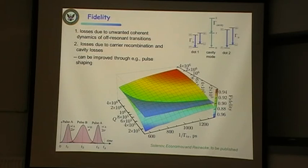The second kind of issue is that there are true losses. And those losses come from electron hole recombination, and come from losses out of the cavity. Cavities have finite Q. So we've done all those calculations, and here's the fidelity as a function of the finesse of the cavity Q, and effectively the electron hole recombination. What you see is that there are wide regions where you get fidelities higher than 90%, which is pretty good in a solid-state system. In addition, we are interested now in trying to raise the quality of this gate and use things like pulse shaping and so on, and choosing parameters better and more accurately to increase the fidelity of the system.